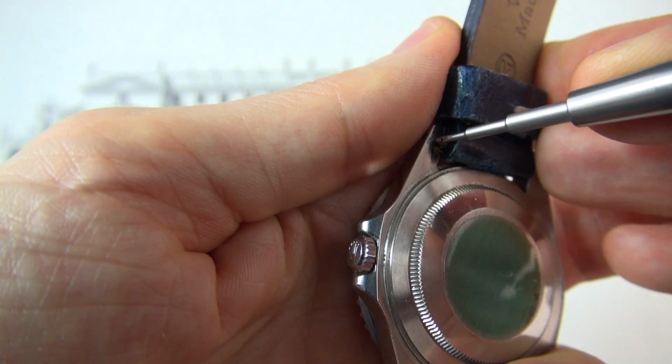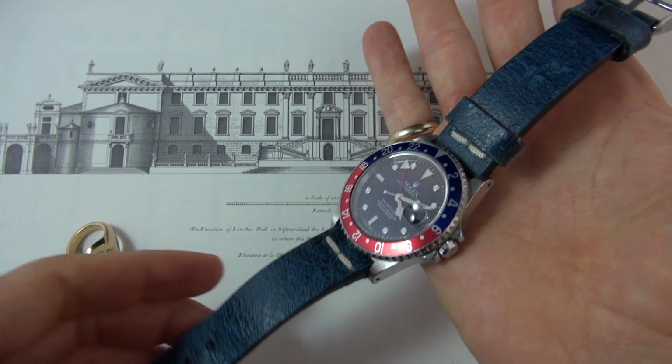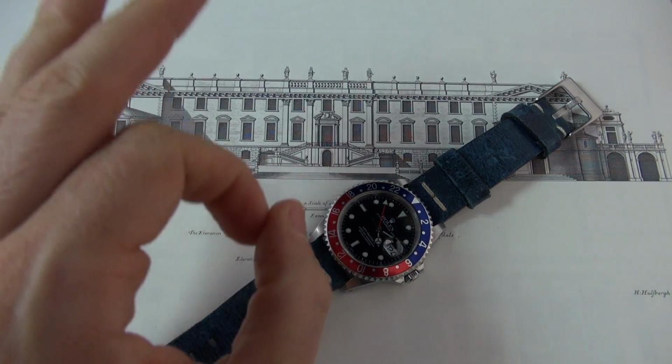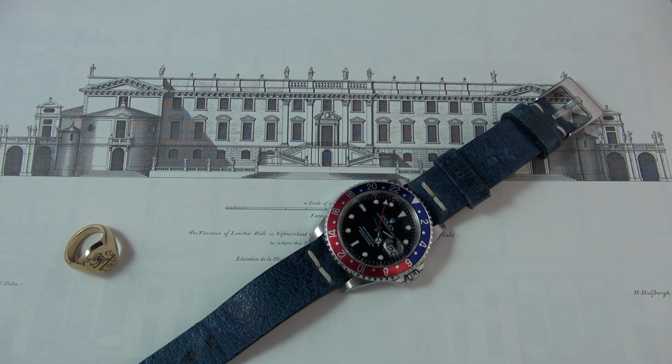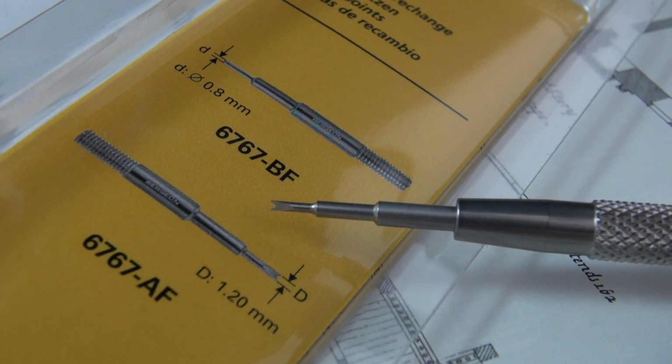But it's worth it, because if you've ever tried adjusting your spring bar, this is the best tool. You want to get a professional tool. You don't want to damage the watch, scratch the watch. It's something you're going to use a lot, especially if you're like me, changing straps all the time, seasons change.